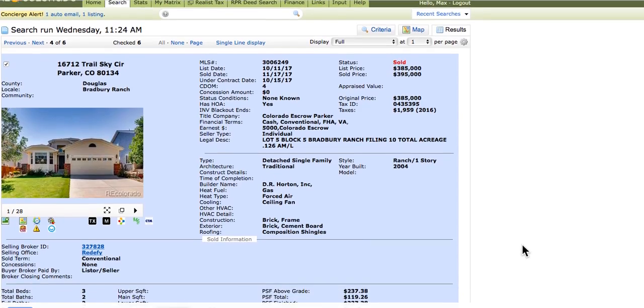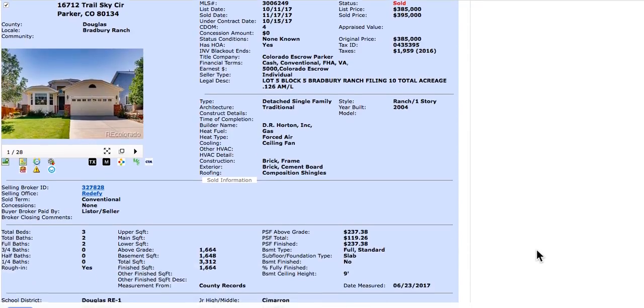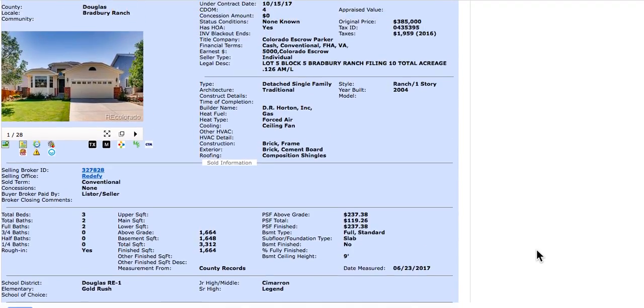Here's the next one. Again, this one was on the market for 4 days, and it got into a competitive bidding situation where they were asking $385, and it went for $395. Let's take a look and see.